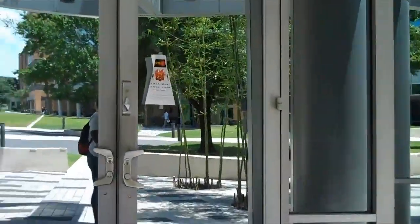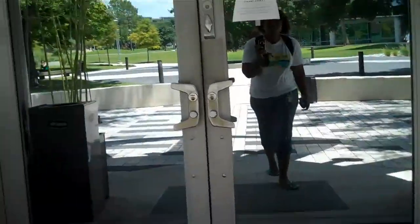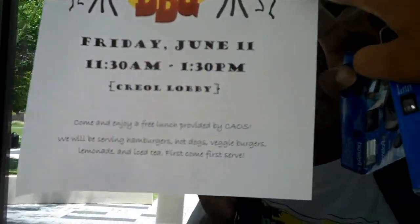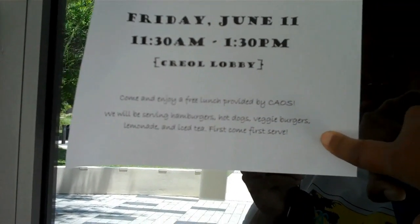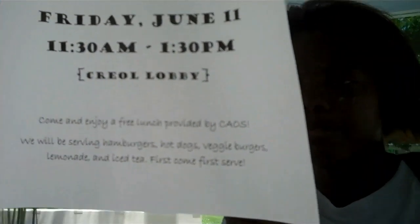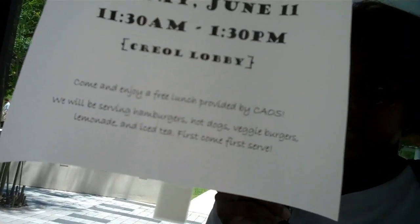And apparently they're doing a barbecue on the 11th. That's awesome. Maybe I'll show up. Apparently a club is doing a barbecue. Oh, this Friday. 11:30 to 1:30 in their lobby. Come and enjoy free lunch. Ooh, free lunch. I like free. First come, first serve. Veggie burgers, hot dogs, hamburgers, lemonade, iced tea. Alright. I know where I'm getting lunch on Friday.